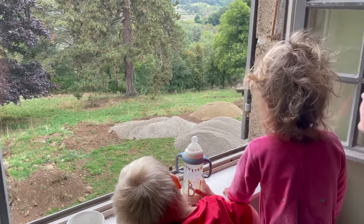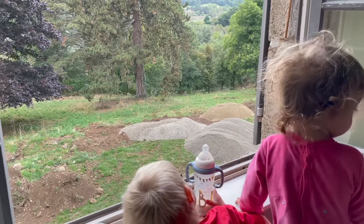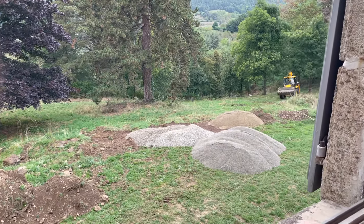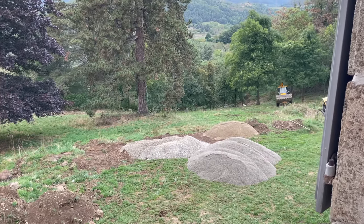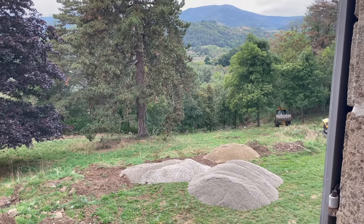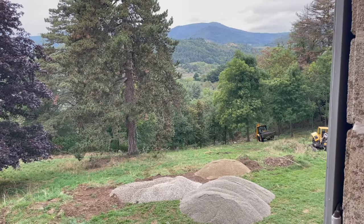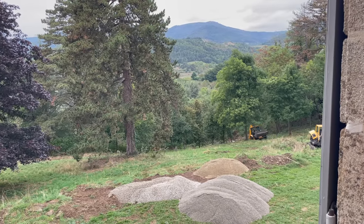So it doesn't have to drive too much, because I just heard it skidding on the slope because it was a bit rainy yesterday, and I'm a bit concerned that it might create a mud patch and not be able to get back up after a while.